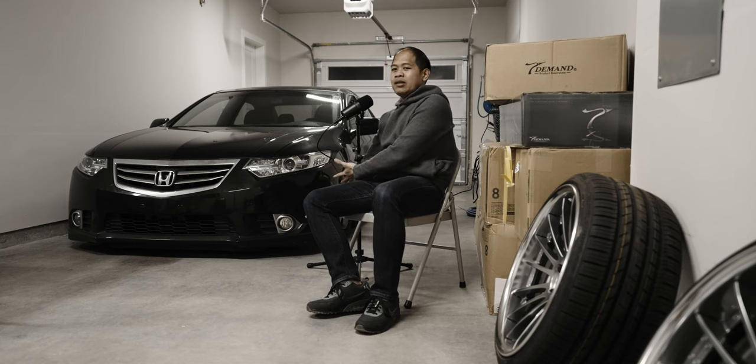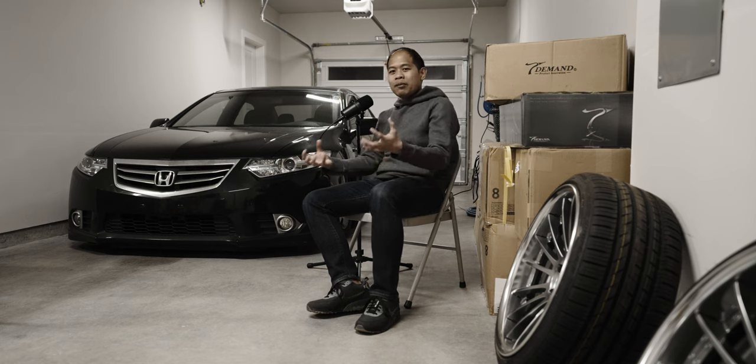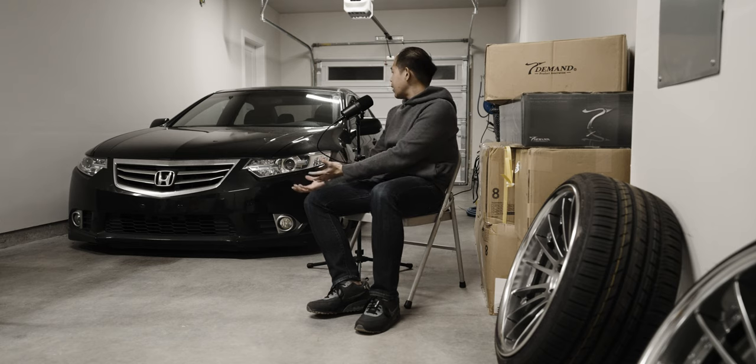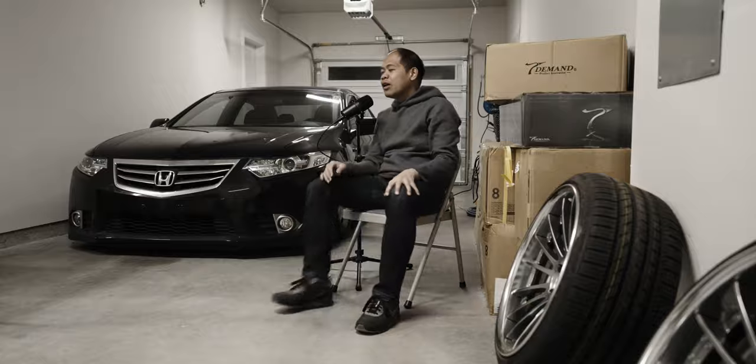My goal with this build is being functional, but having more availability, like the cars on airbags, where we can adjust it. Again, we're gonna go into the conversation of static versus air. That's gonna be a whole separate thing. Just stay tuned on that one.